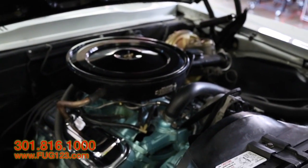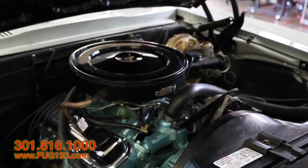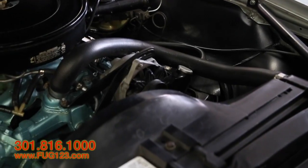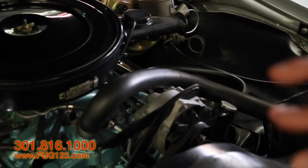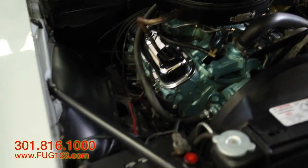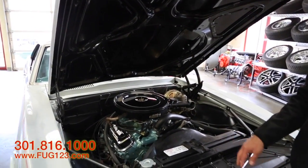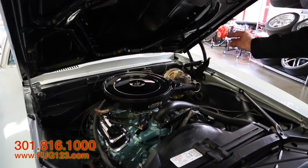You didn't ask us if it had that or not. That's an important thing to know. That's nice to have. Power steering, another option on the car, another nice thing to have. Everything's detailed nicely with the decals, battery topper, painted correctly underneath here, satin black where it's supposed to be, original cowl tag still in place, all right?